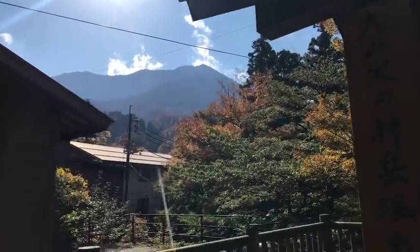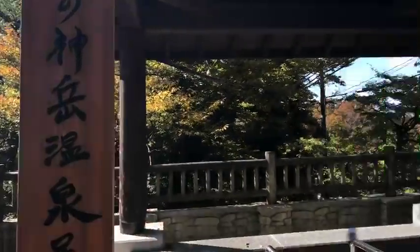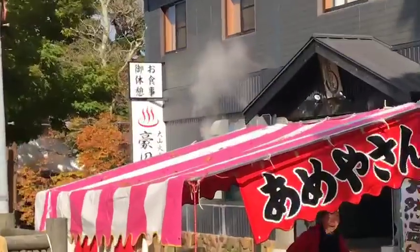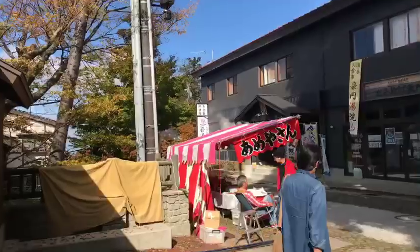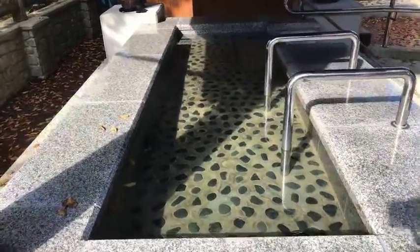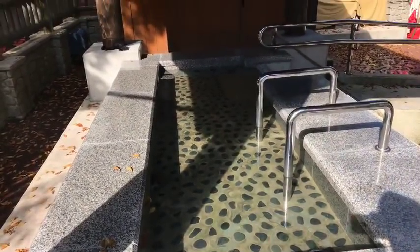Yeah, this is an onsen, right? Right behind me is an onsen that you can go into. They also make tofu, that's what the steam is coming out. There's the onsen mark, you see? This right there means onsen. And this is free. This is a public foot bath. Now, there must have been hundreds of people's feet in here, but there's always new water circulating, so it's not that bad.